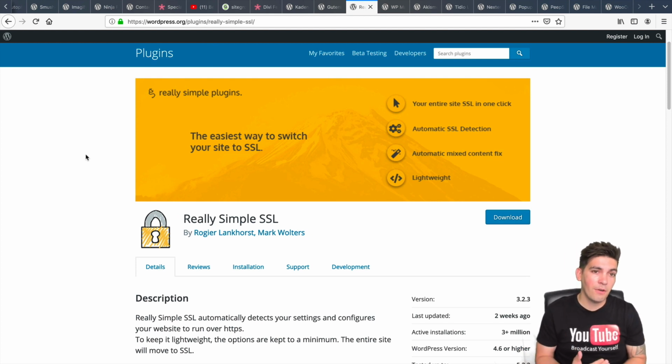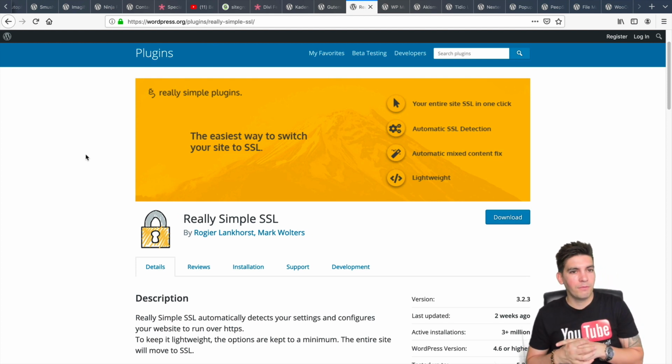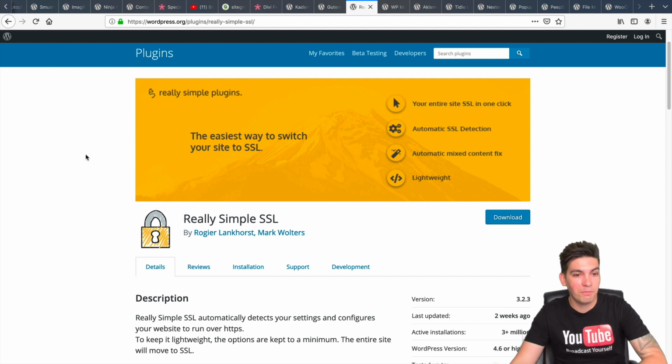And if you're using SiteGround, you might not need this because with SiteGround, it's automatic. But other companies that I've used, like, we don't want to say HostGator. We don't like HostGator on this channel. We don't like that company. They're bad guys. But Bluehost, I think I used once. GreenGeeks as well. As great as GreenGeeks is, I did have to use this plugin as well.